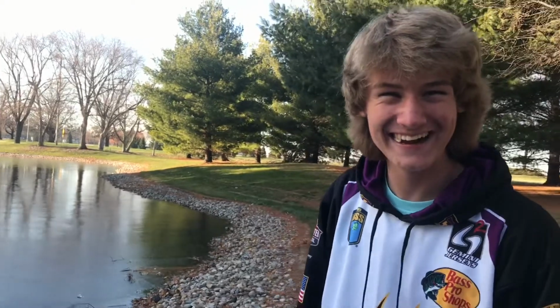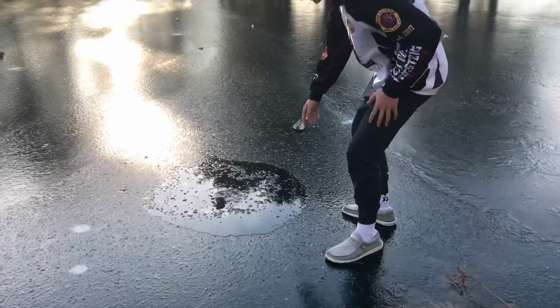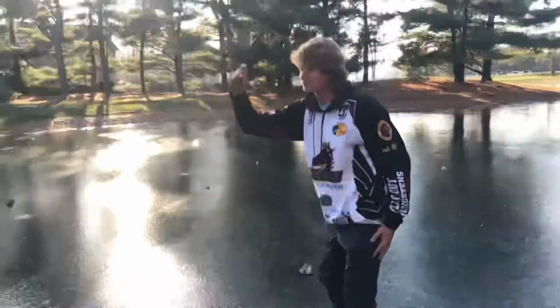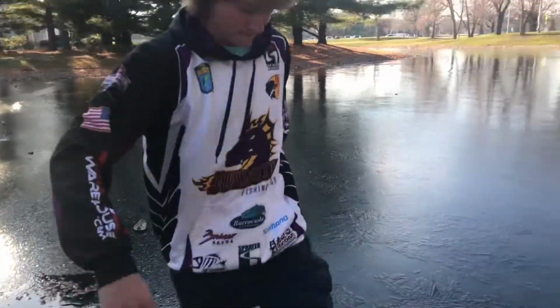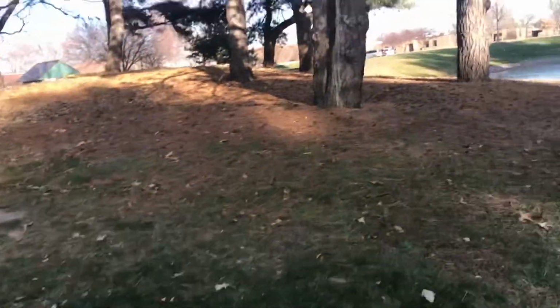Pond 2. Caleb just made this little hole. It's like an inch and a half, maybe. If that. Alright, now we're actually gonna go to pond 2 this time. Yep. Alright, see you there.